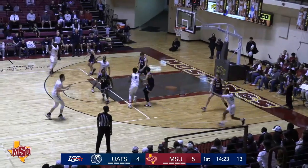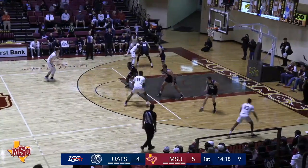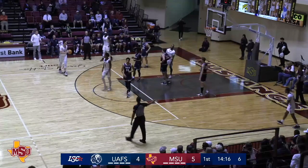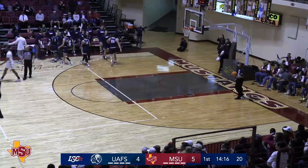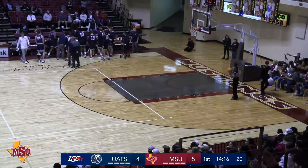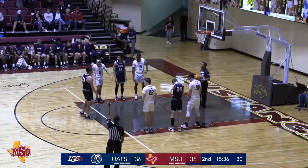Sanders moving to the baseline, circles back out, finds Hamilton, who gives to Carter, top of the key. Carter faces the basket at the foul line, moving in, gets his arm grabbed. That'll stop the clock with 14:16 to play. Midwestern State with a 5-4 lead. We're early at Lincoln Coliseum. This is Midwestern State trailing Fort Smith 36-35.